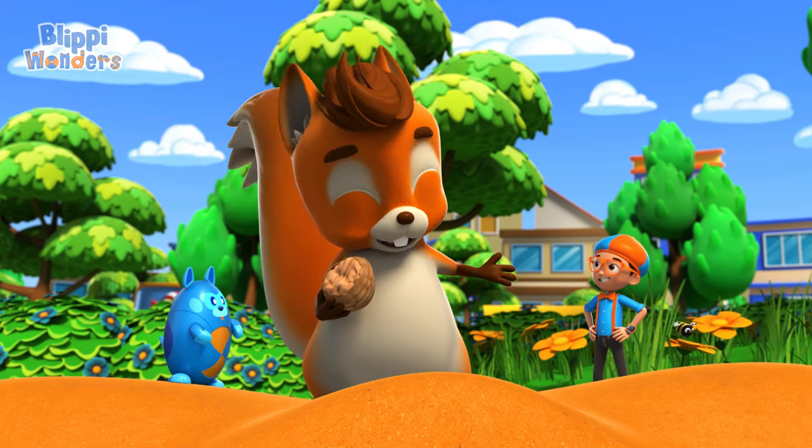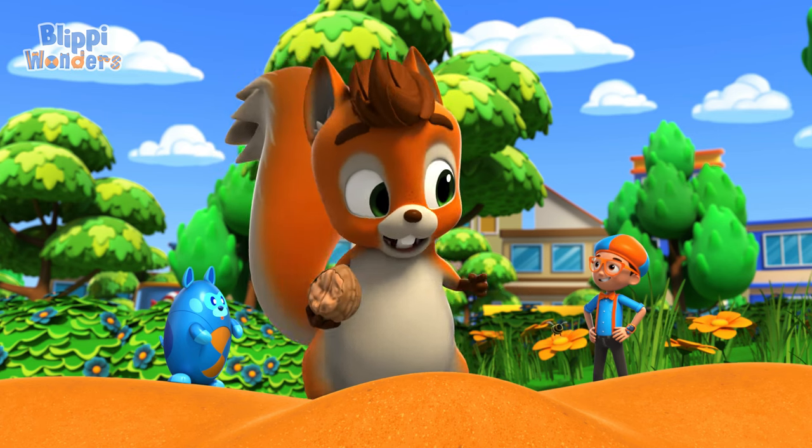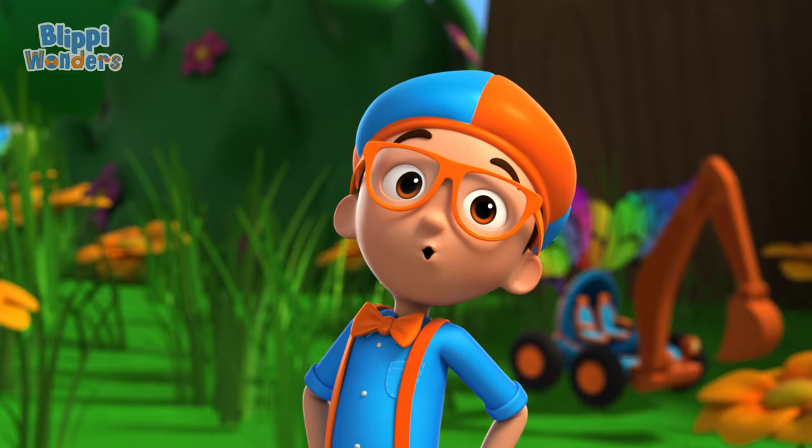That's right, because I take special care to hide my nuts so only I can find them. That's how I keep them safe. And then I'll dig them up in the winter when I'm hungry and food is harder to find. So cool! And I found the answer to my question.